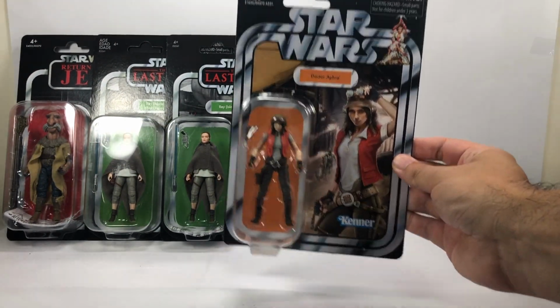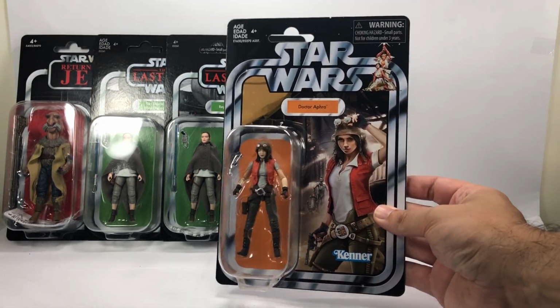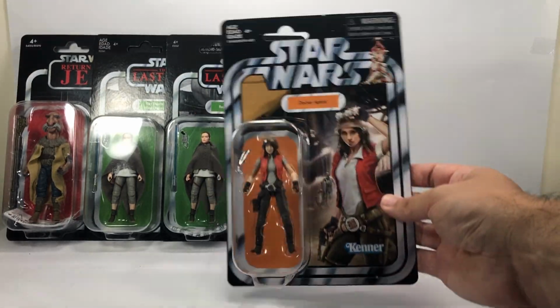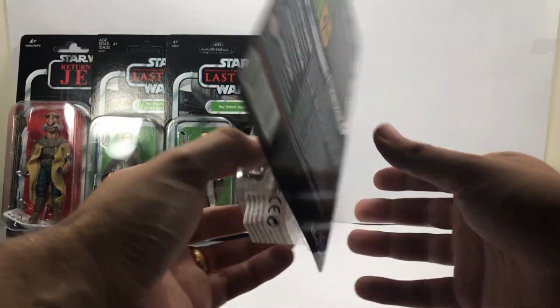Dr. Aphra, again £5, again a stunning figure. This one, I think I've done a giveaway of this one before as well. I had one extra, so it's always nice. So I've got one loose, one carded, and one for a rainy day. But at £5, you cannot sniff at that at all. You just got to pick these things up when you can.